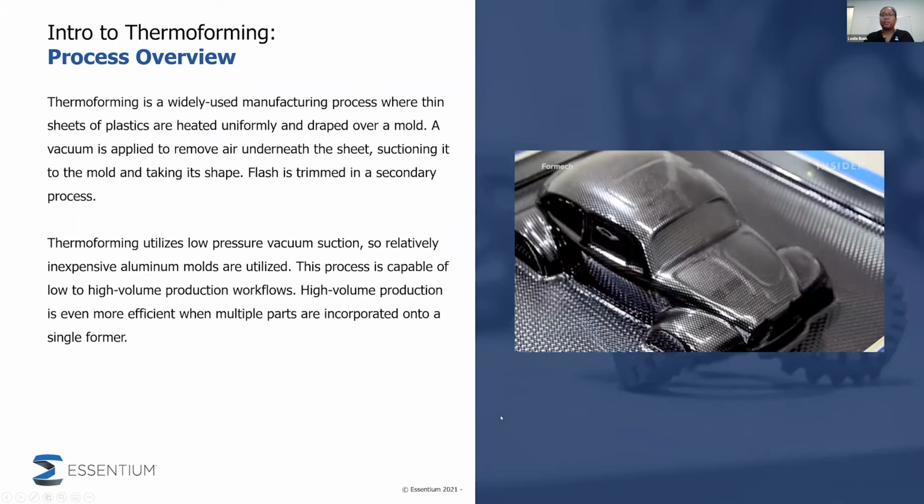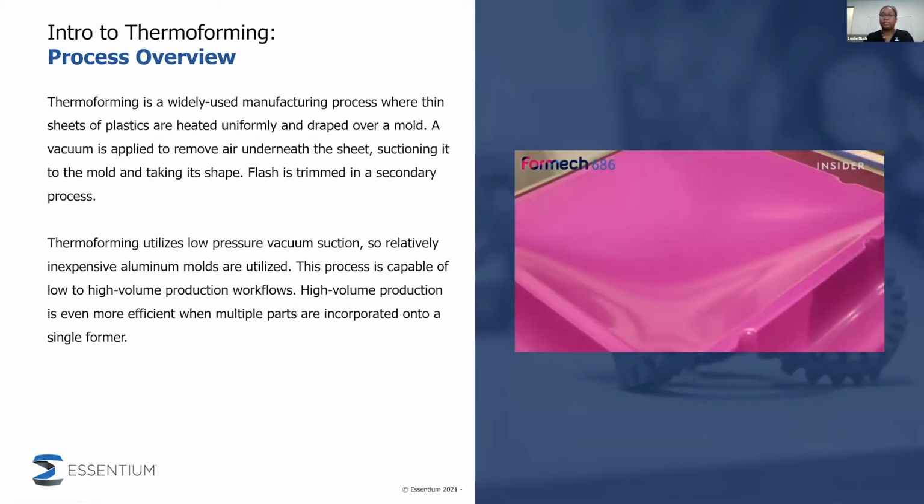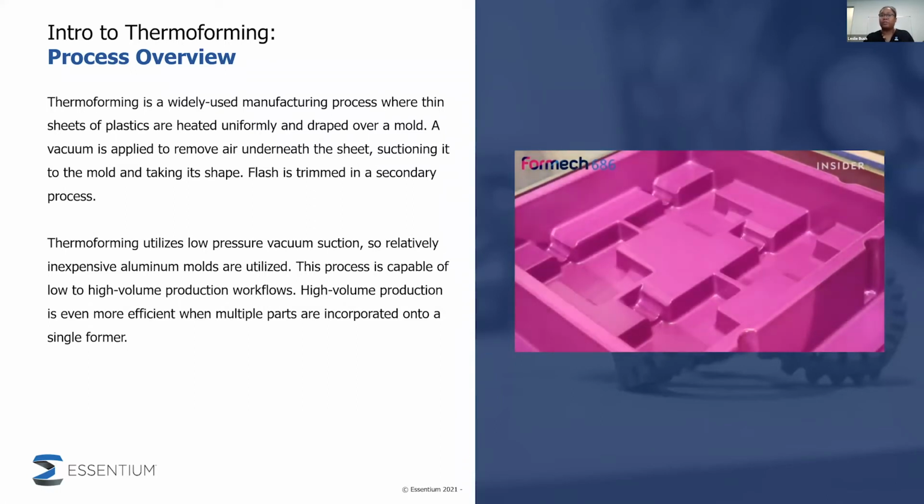Thermoforming utilizes low vacuum suction, so relatively inexpensive aluminum molds are typically utilized. This process is capable of both low to high volume production workflows. High production thermoforming is even more efficient when multiple parts are incorporated onto a single former.